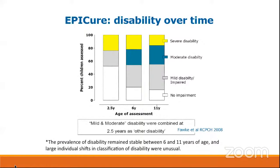Here you can see that actually disability changes over time, because you don't actually pick up moderate disability as early as 2.5 years. And this becomes more apparent when the child is growing. And by the time they're 11 years old, more than 50% of them have moderate to severe disability. And this was shown very well in the EPICure cohort.